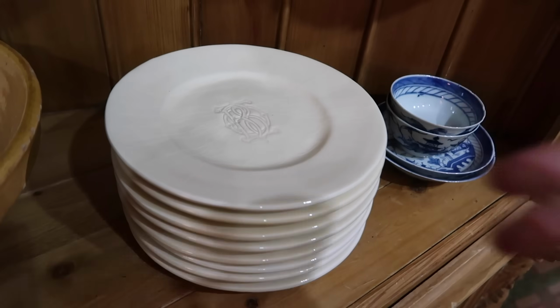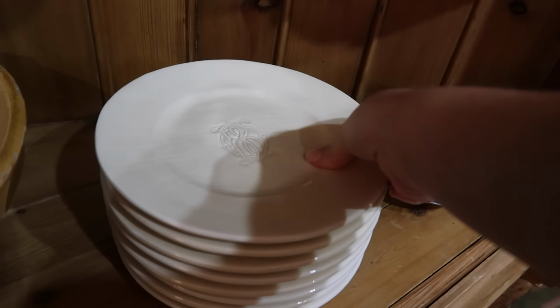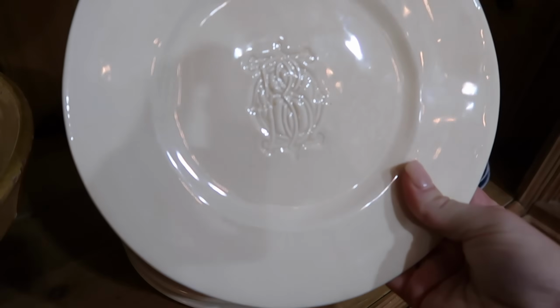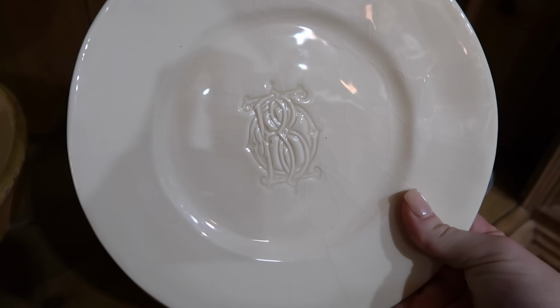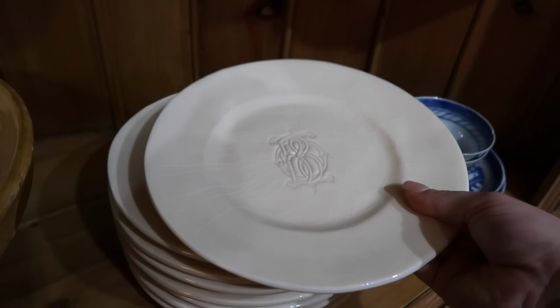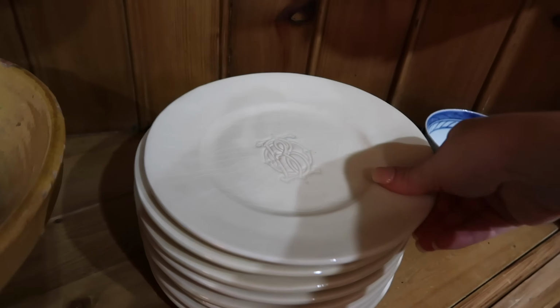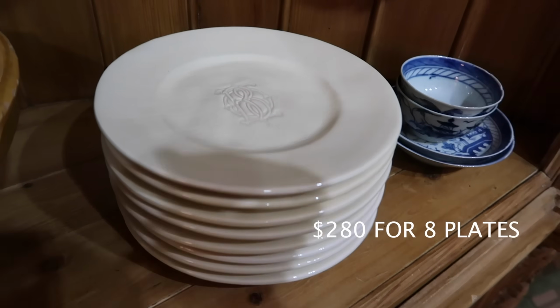I've been spotting a lot of monogrammed items lately, and I saw these plates and I wanted them so bad. I mean, could you just imagine these on a Thanksgiving or Christmas table? So special. I just adored these. Out of my budget though.